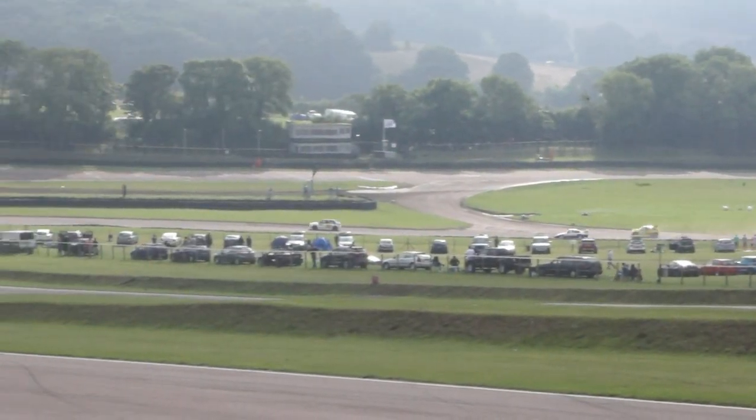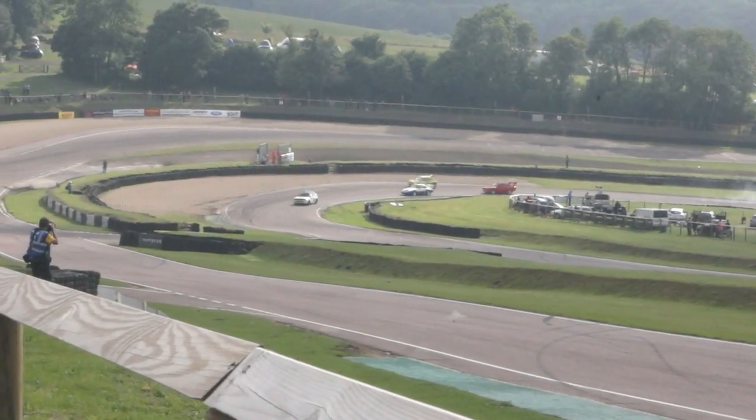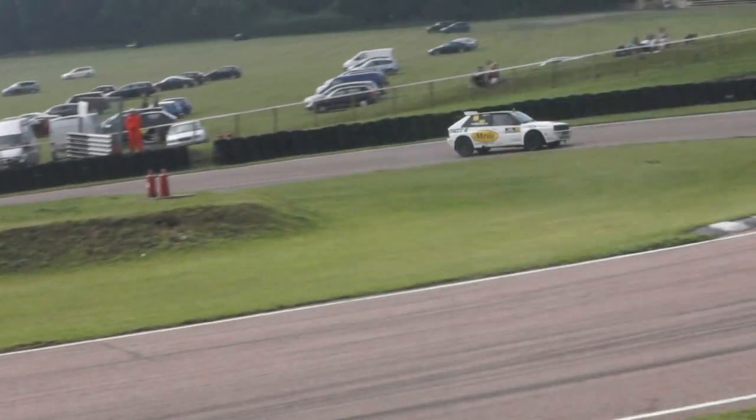And just finding their feet at the moment, their first race of the weekend. Obviously, they want to make sure they've got four wheels on for the rest of the weekend, but they will start getting down to some action. And Rob Gibson then, there in second position at the moment, goes up to North for hairpin.